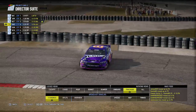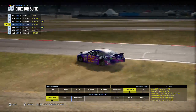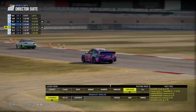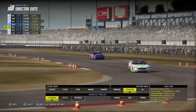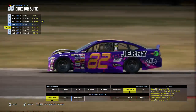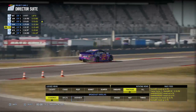Dad's Taxi's in trouble again. Dad's Taxi, he's just fighting a very loose car tonight. I think that's the same turn. That turn number 1. Yeah, he's having a hard time with the turn. He's got a lot of damage. He's going to have to definitely get in the pits there. So with the radio.